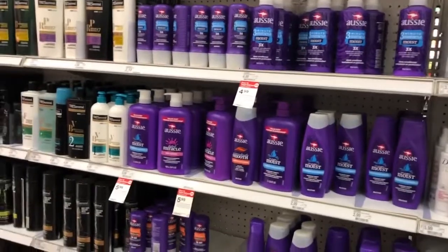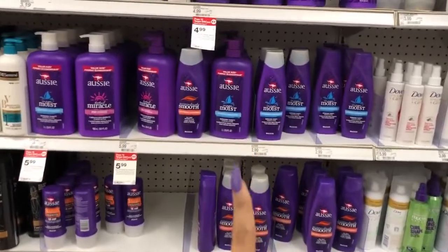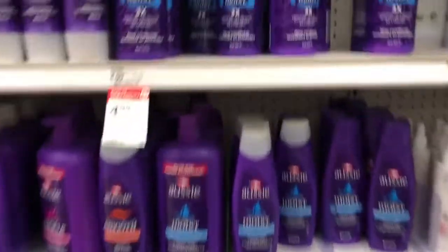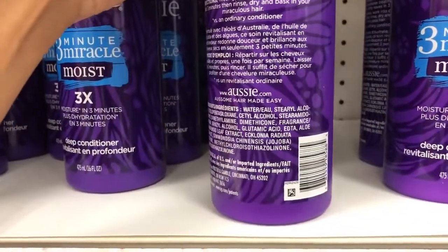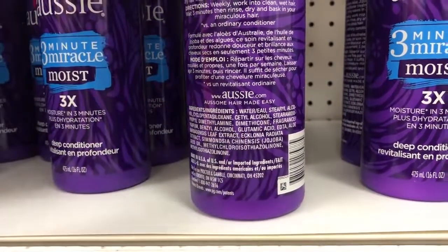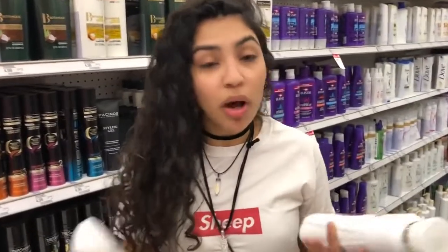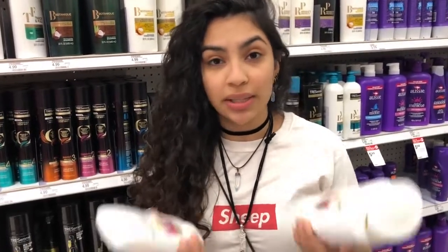So here's one that I have to talk about. I know you don't want to hear it. But Aussie Moist. Everybody loves this, especially because it's so cheap. But if we check the back, dimethicone. That's why the slip is so good, because it has silicone. Sorry, guys. I have a lot of people that tell me, well, it said curly hair on the bottle. That doesn't mean that it has actually healthy ingredients like this.